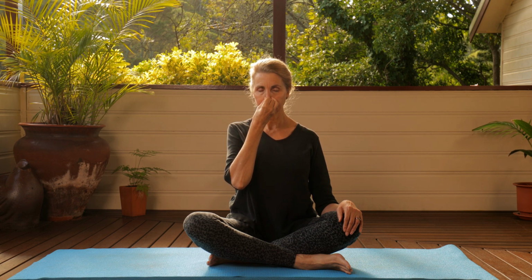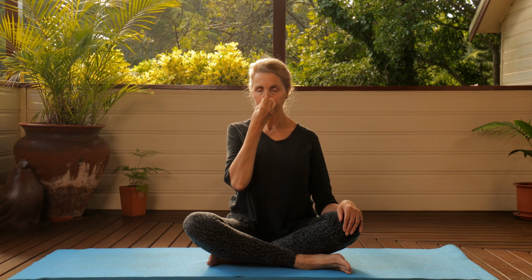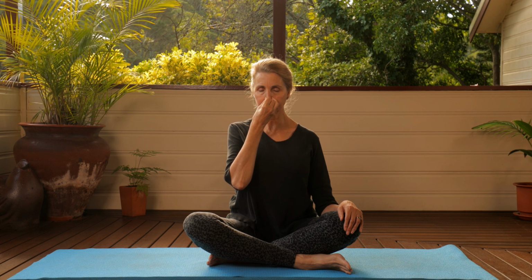Pause. Out through the opposite nostril, the right. You're breathing in through the nostril that you've just breathed out of. You block off both nostrils before breathing out through the opposite. Can you find a rhythm? In through one nostril, pause, block off both nostrils, out through the opposite nostril. In through the nostril that you've just breathed out of.